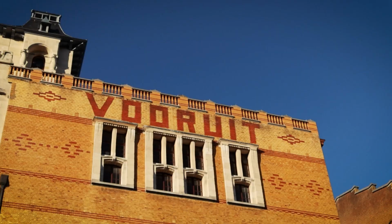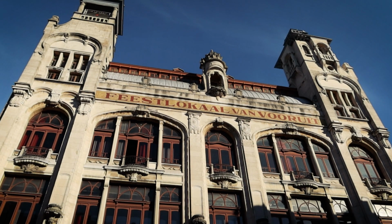I want to show you something else. Check out this place, it's Vooruit. I always mispronounce it, Vooruit. It's a beautiful, beautiful place. It was built in the early 1900s. It's one of the preferred places I come to every time I'm in Ghent.